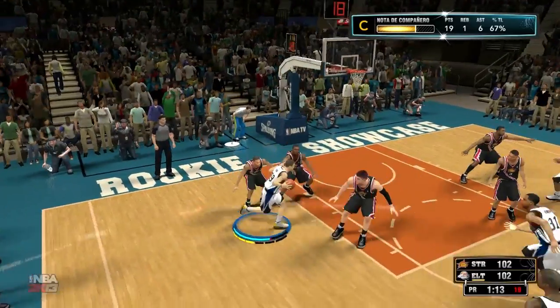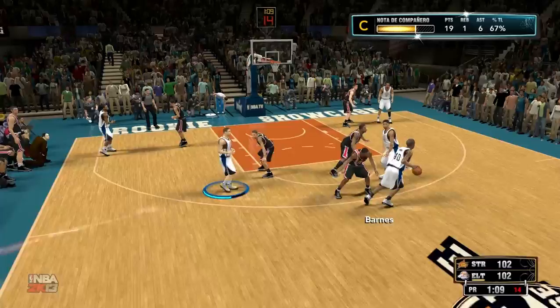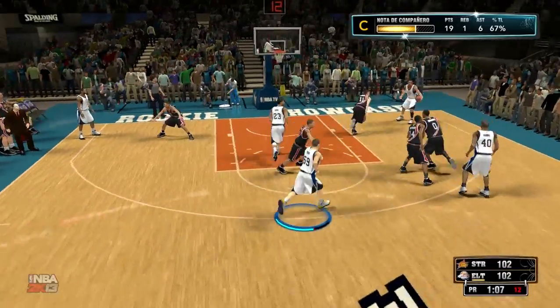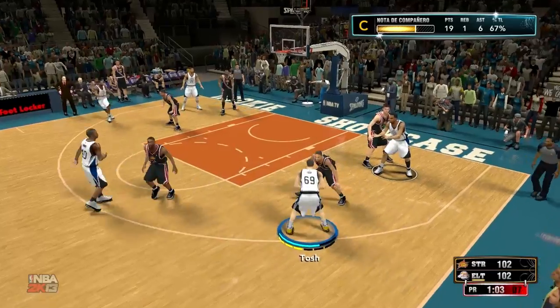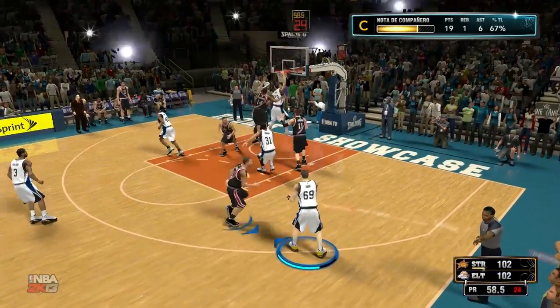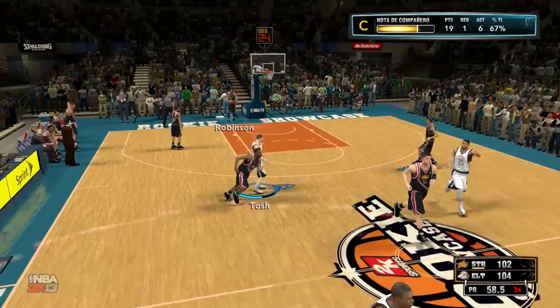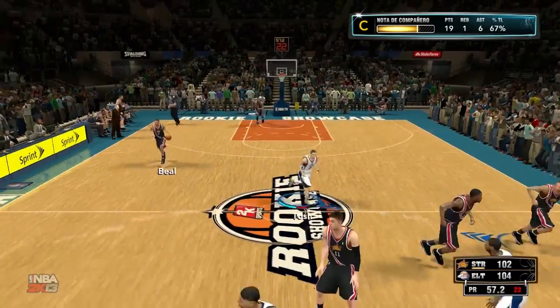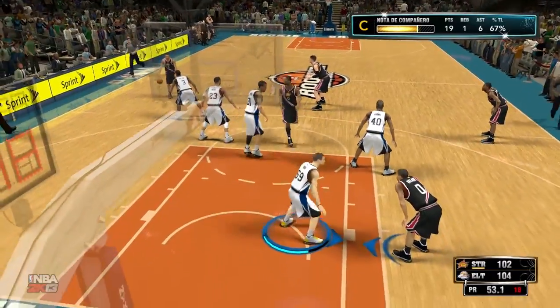Here's Rain Man. The dish to Barnes. Pass to Henson. Here's Rain Man. 6 on the shot clock. Takes it up. Count it. Look at that effort. Does he set a great example out there or what? On plays like that, he does. What work on the offensive glass we see with him. Yeah, that was awesome. Put back with the slam.